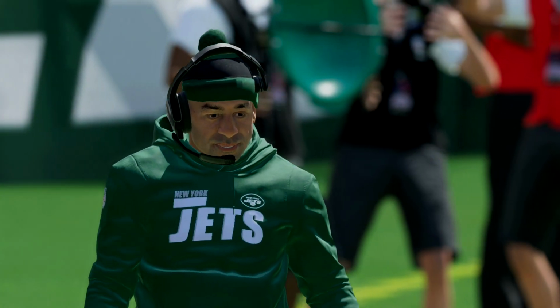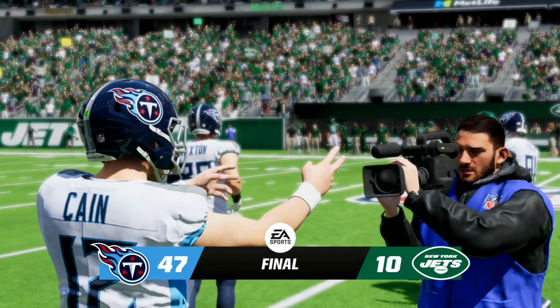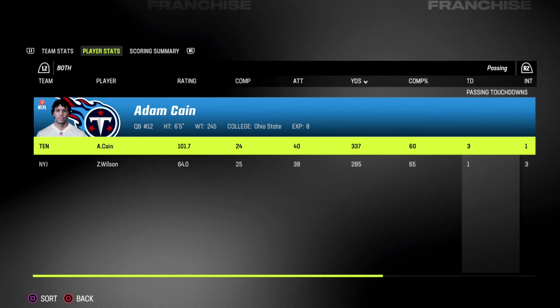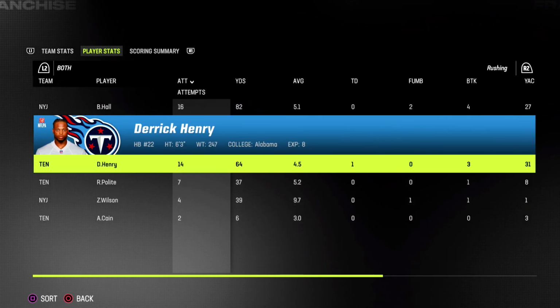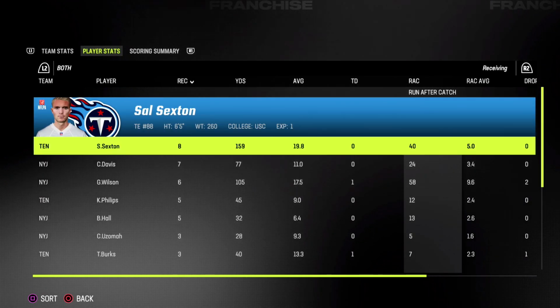47-10, Titans do win and get to 4-12 on the season. We are still in play for the number 1 pick, and we'll talk about that here in a moment. Kane throws 3 more touchdowns. We actually had a better run defense day, although we weren't particularly good.